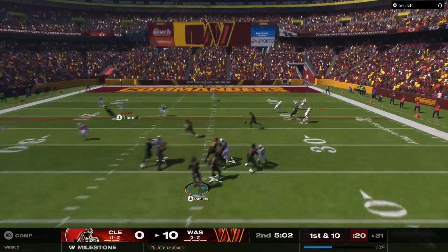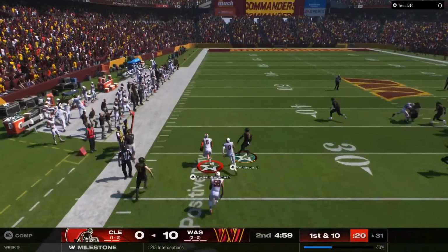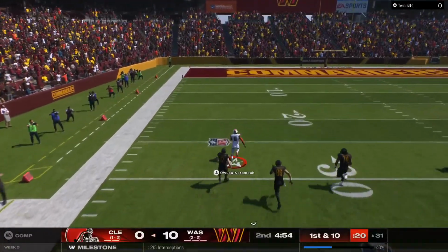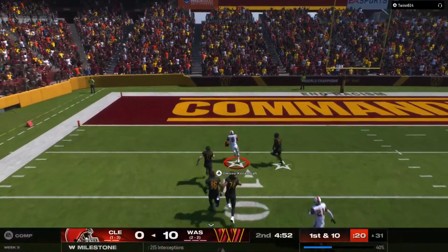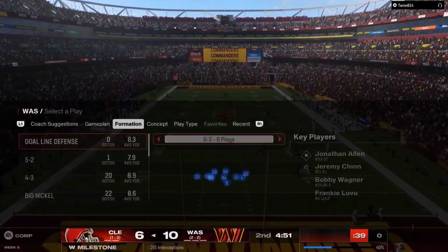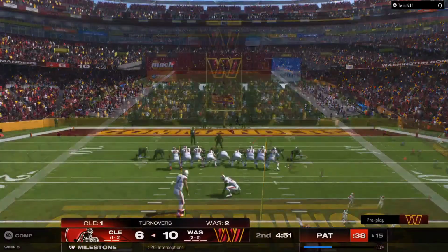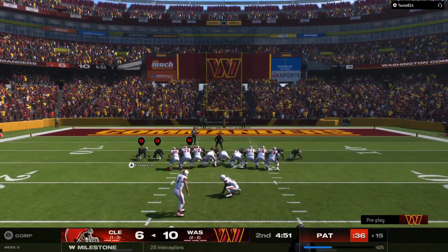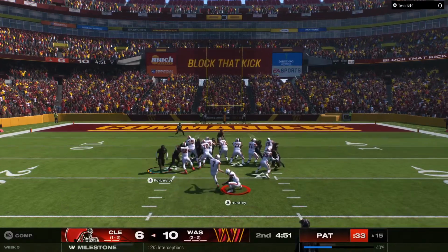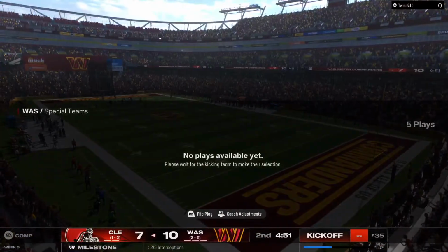To the air goes Daniels, to the right side and intercepted. Picked up by Jeremiah Owusu-Koramoah. There he goes, left side, and he takes this one back into the end zone. And the Browns defense has a touchdown. Dustin Hopkins on now to add the extra point. And they're back within a field goal. It's 10-7 now.